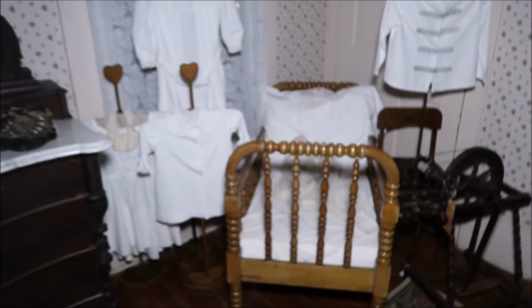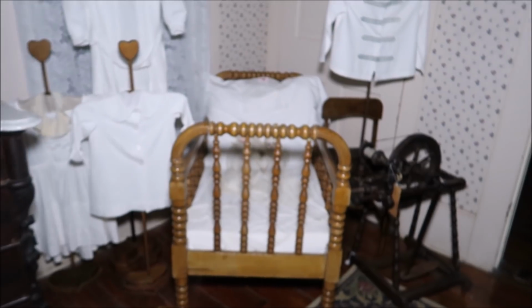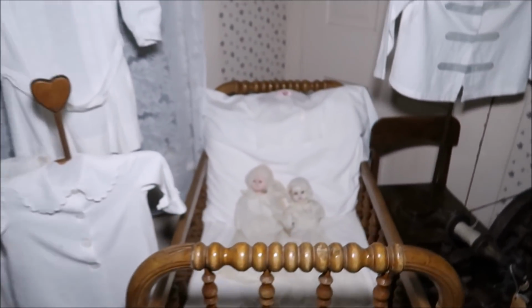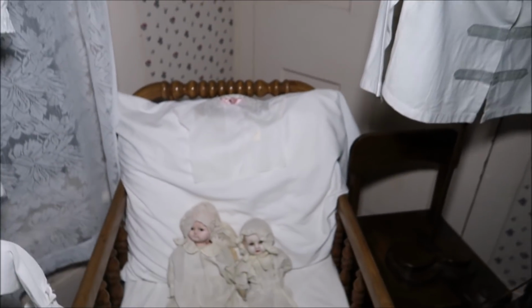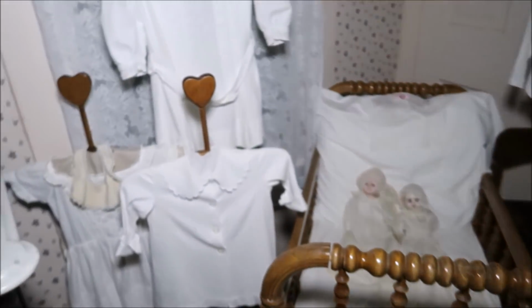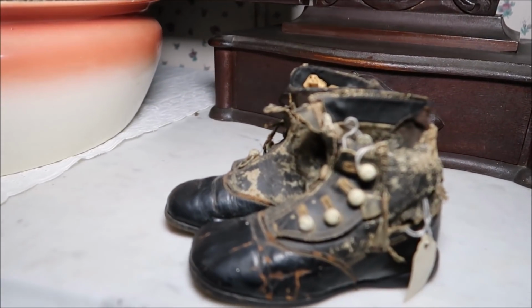And this is the cradle right here. I'm going to turn this down some. Oh, it's dark. This is the cradle that, when they took the dolls out to be appraised, they came back and the cradle was on the floor in pieces. I did ask the Spirit Box who did that. I don't know if we'll get the answer. Look at the shoes. Oh my gosh.